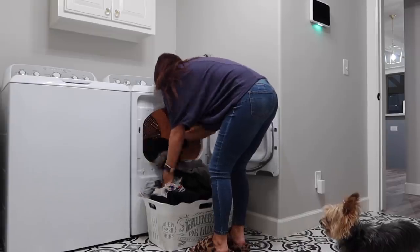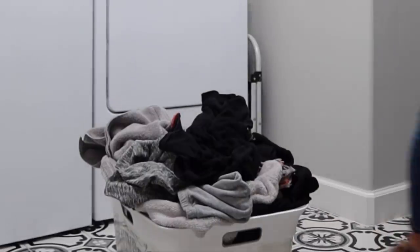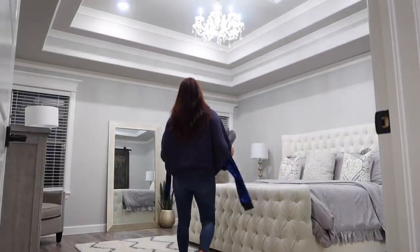So that's where the system of starting a load in the morning, switching it over in the afternoon, and then folding it at night just keeps that process going. So you never back up on laundry. You never have a mountain of laundry to fold. And I feel like it's just so much easier. So I'm gonna take this to my bedroom and get it folded.